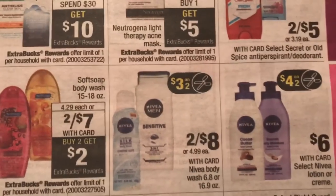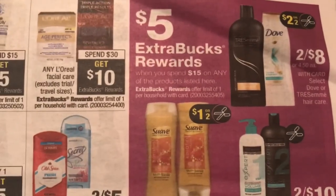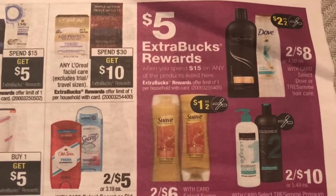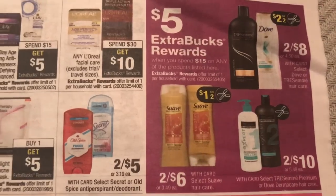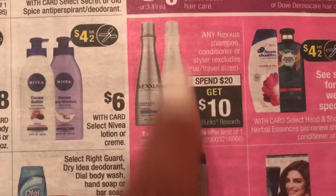All right, so we have some Nivea deals. And let's see, up top we have Tresemme, Dove, Suave, spend $15, get $5. These items are on sale, so no percent off coupon would work on these items here. Spend $20, get $10 on the Nexxus, not on sale.